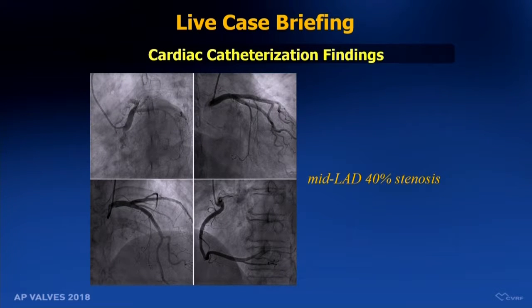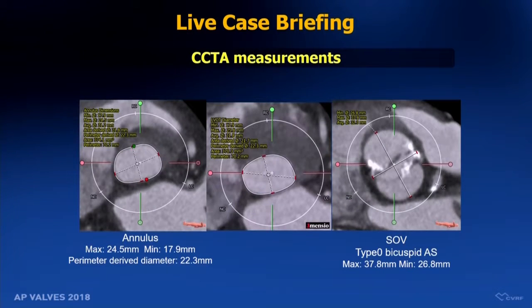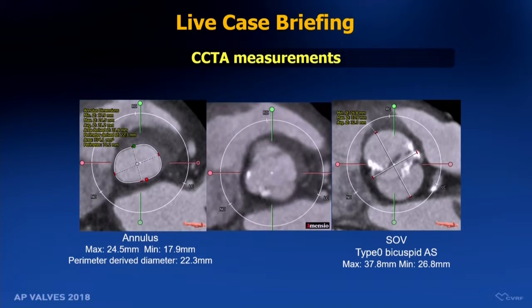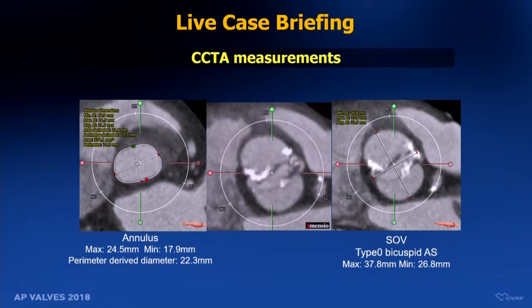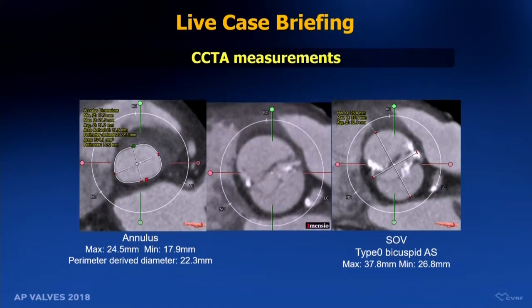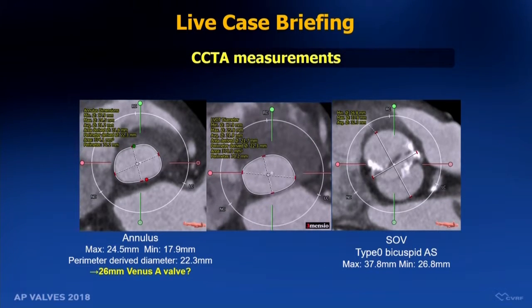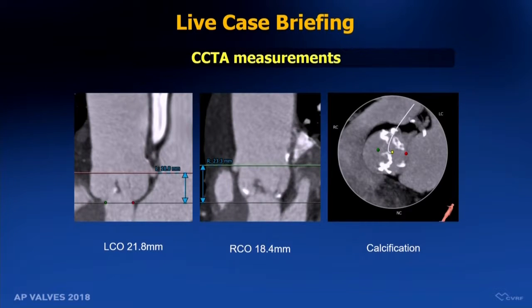The angiography of the coronary arteries is okay, with just about 40% stenosis of the middle LAD. We don't need to do PCI for the patient. From the CT scan, we can see the patient has a type 0 bicuspid aortic valve. The annulus is about 22 millimeters, and the calcification is just moderate. The coronary height is okay.